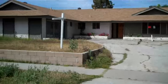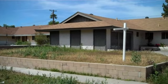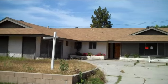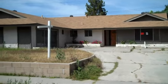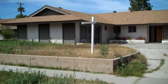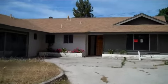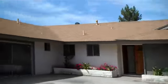First thing you notice, just when we walk up to the house and start looking at the landscaping and the outside and the roof. And the roof to me looks good, might need a little bit of patching, but overall it's good. The landscaping obviously needs to be redone, and that's good because that usually means bigger discounts. So dead grass, needs to be resodded.